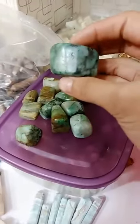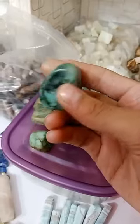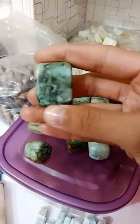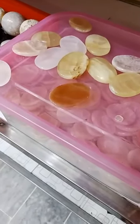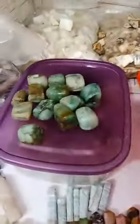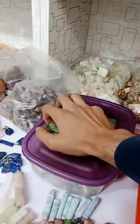Chrysocolla tumbles are also available with very much color. You can see so gorgeous and amazing with the color. The tumbles, chrysocolla tumbles. And here are available worry stones. So now let me show you. Okay, so put all these on the scale, okay?